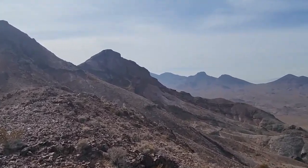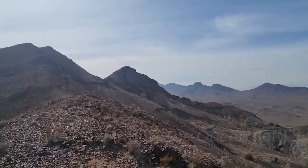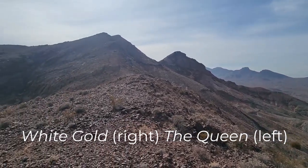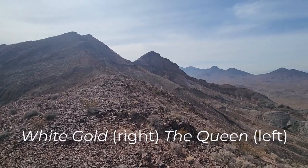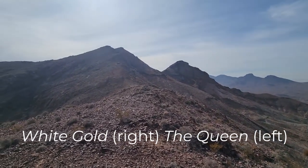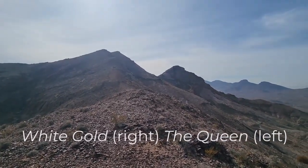We're just going down from the second one. I call it first and second because I'm not sure of their real name. We're actually on the top of the shorter one that is the third. Okay, the one on the right, I've been calling it white gold. The one on the left is the Queen.